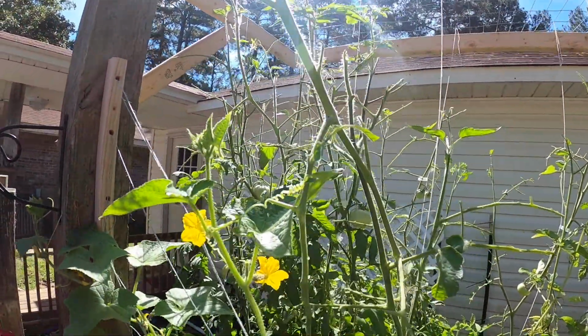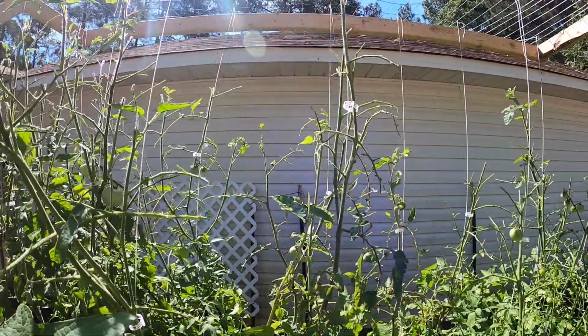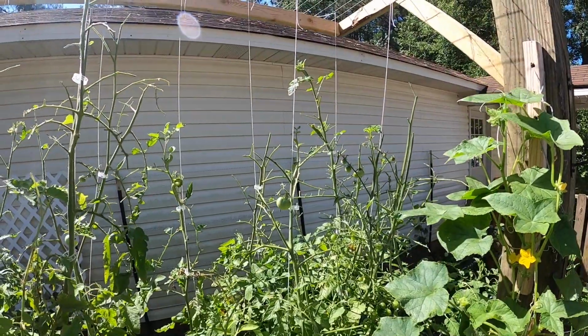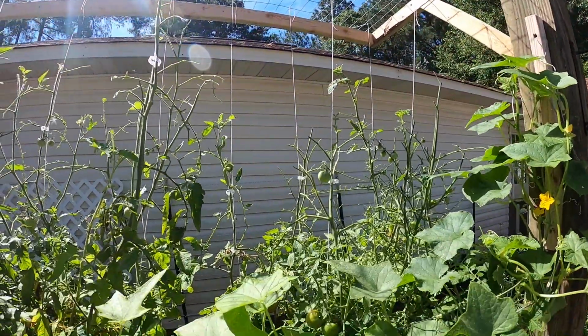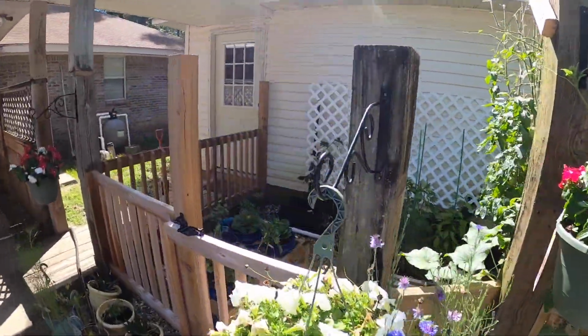I mean, check out the tops of my tomato plants. They do this in like one day. It's amazing. Man, there's another one. Another one. Wow. Let me give you a closer look at one of these monsters if you've never seen them.